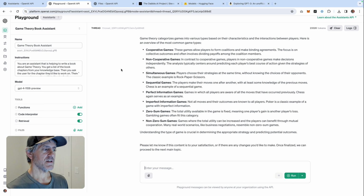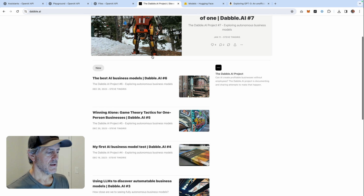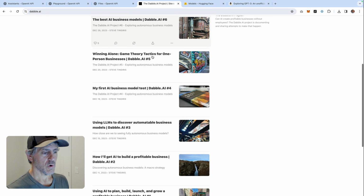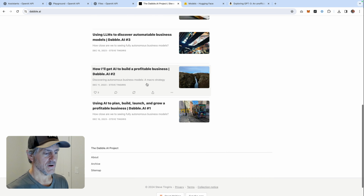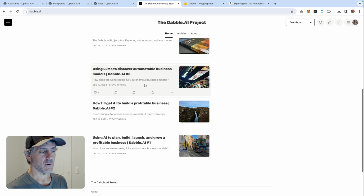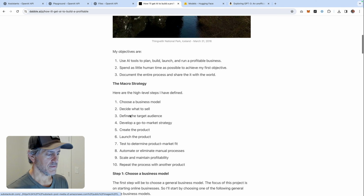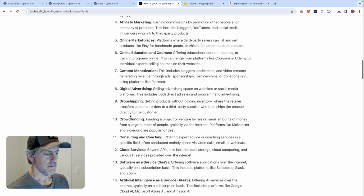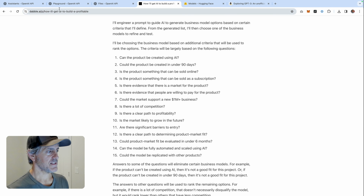But this is just one small piece of the larger goal with the Dabble AI project. So if you're following this, I'll be publishing more AI workflow breakdowns of all of the different steps over time. And so everything from using LLMs to discover business models that could be automated, to breaking down all of the individual steps that would be involved in running a business. So I think I listed them here. Yeah, so these are just different business model types, but basically, that's what I'm working on.